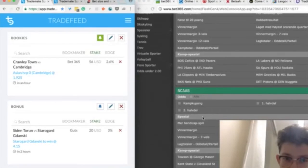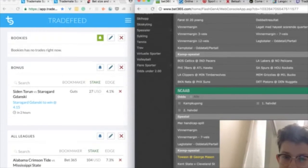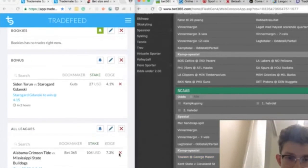So I'm noticing that when I'm using this streaming software, it just slows my entire computer down, which is a bit annoying. Let's see, Alabama versus Mississippi. Appears that they have removed that edge.